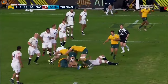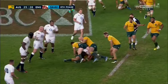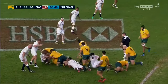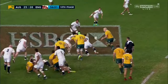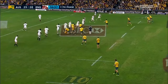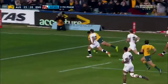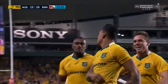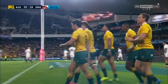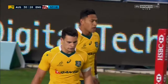Cries from the home crowd that England had encroached offside there. Hooper. Mako Vunipola, George Kruis goes in. Did his best, but he was seen off on that occasion. Tamua. There he goes again, off to Folau. Well, that, to be fair to Tamua, was a little bit more than simple. And Israel Folau with that familiar celebration. And that's when Australia can make this game look ridiculously easy.